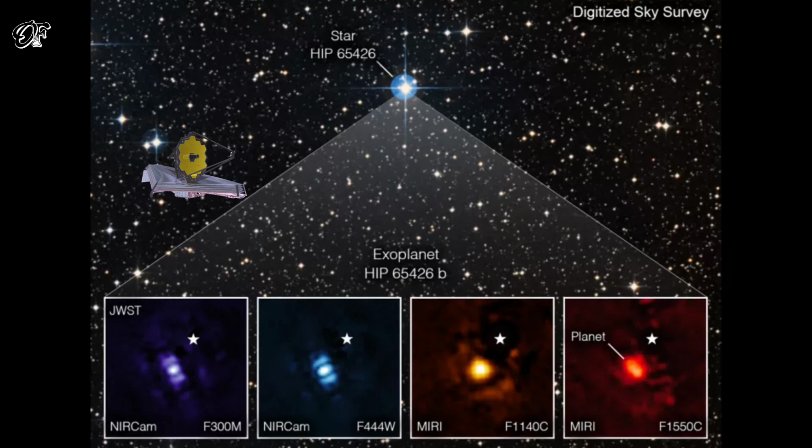Second, HIP 65426b is also extremely massive, 12 times the size of Jupiter, the solar system's largest planet. Still, HIP 65426b is about 10,000 times fainter than its host star in the near-infrared, and a few thousand times fainter in the mid-infrared part of the spectrum. Because of its sensitivity, however, Webb was capable of separating the two objects.